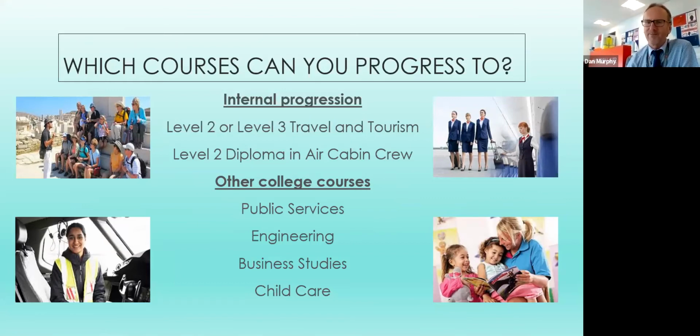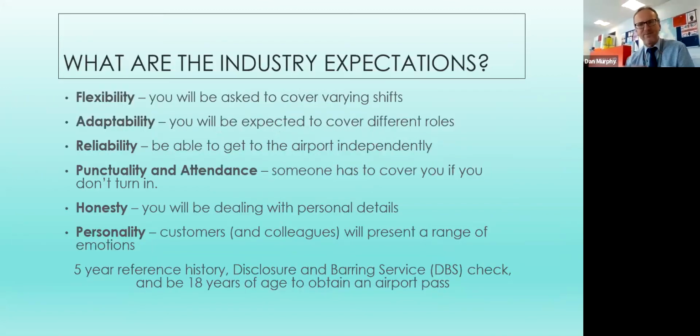Some other students have progressed into other courses within the college. If they were thinking maybe security, they've gone to public services. They may want to go more technical with engineering, or they may want to look at the finance side of the aviation operation and done business studies. Sometimes they may want to do more personal care, so they may link it to aviation, then overseas repping and working as a children's rep. So some have actually moved on to childcare. So there is quite a variety of courses you could move along to. Hopefully that will have given you enough idea of where it's going.